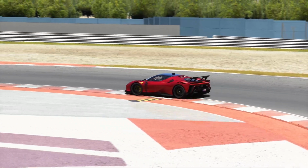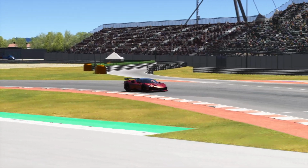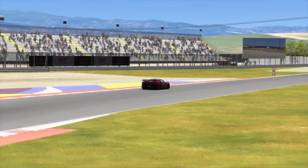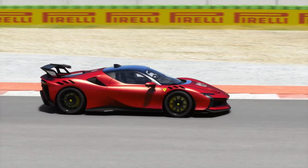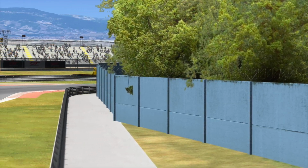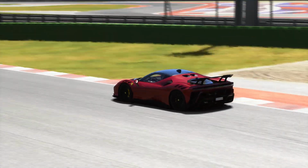Next up on the list is the 2020 Ferrari SF90 XX Stradale. This is the Ferrari SF90 taken pretty much to its absolute limit. It has almost 1,000 brake horsepower, 800 newton meters of torque. It weighs 1,570 kilograms. It is a track-focused weapon.